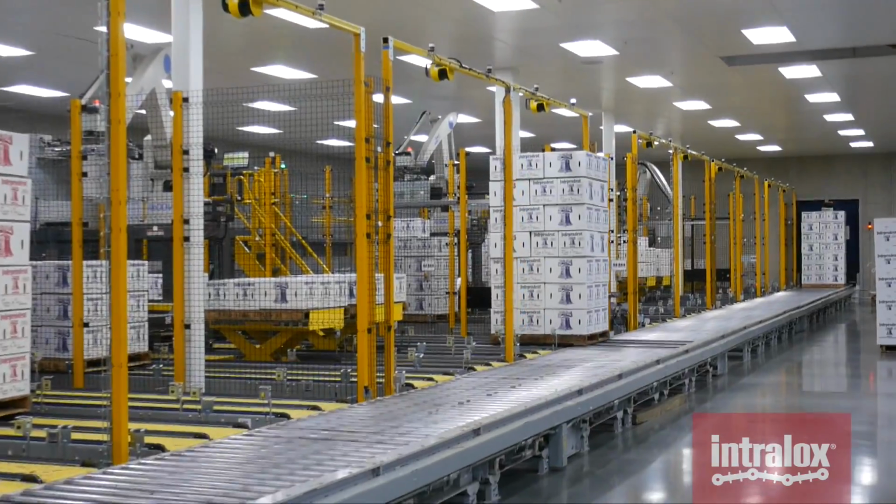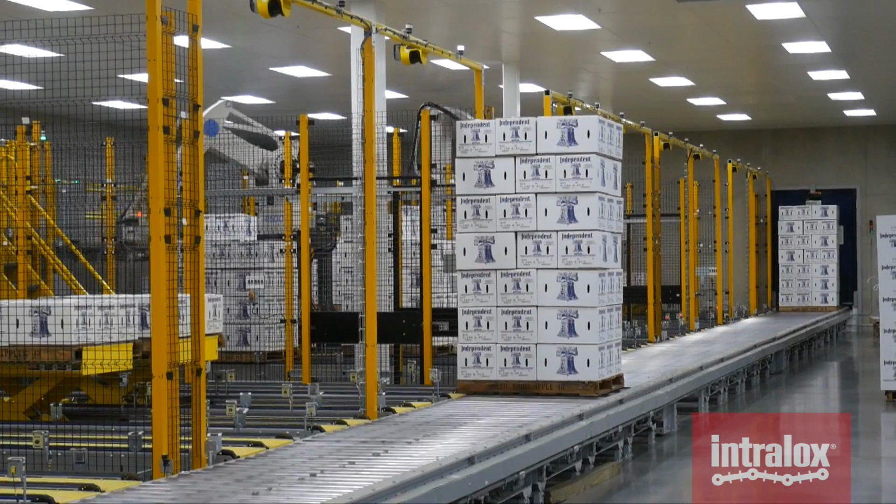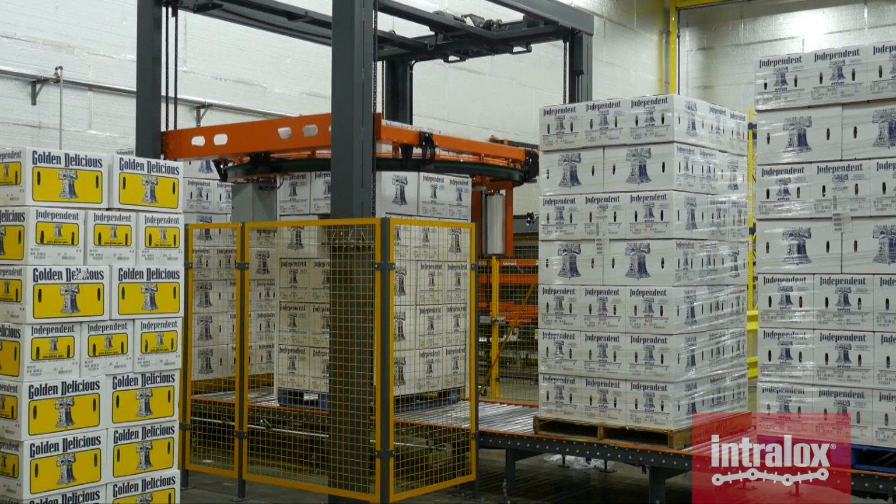After the pallets are full in the robot, they eject out onto a pallet conveyor, and that will take them directly to our stretch wrapper. We used to have a forklift driver that had to pick them up and drive them to the wrapper, and the conveyor does a much better job.